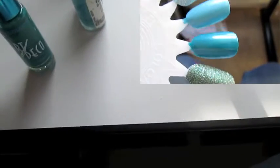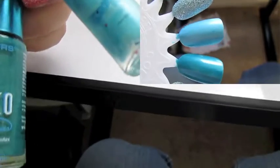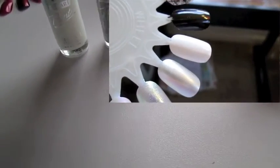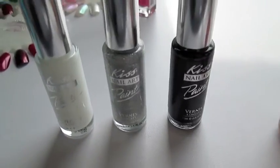Nail art nail polish. I have two from Art Deco. I got these when I was a peacock for Halloween. So the first one here is called Turquoise, and this one here is called Jade. And I have these Kiss nail arts. These all came in a set. I got white, silver, and black, and they all came together. This one's actually called Silver Glitter.